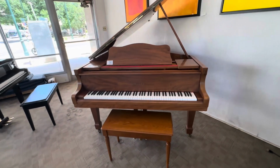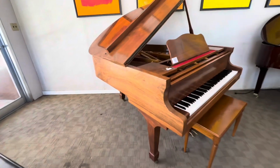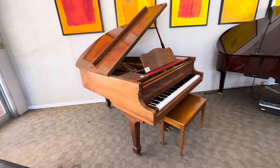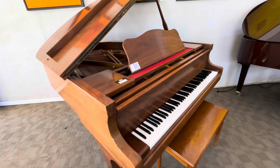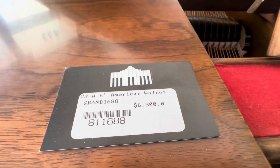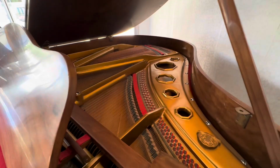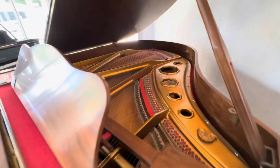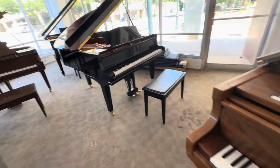Over here we got a Petrof. Now this is a 6-footer. So this is the smallest size in a grand. So anything under 6 feet is considered a baby grand. Once it gets to 6 feet, it's considered a grand. And look at the price on that, only $6,300. That is an amazing price for a 6-foot piano. Most 6-foot pianos, even Chinese ones now, are 25 grand and up.